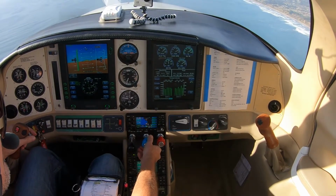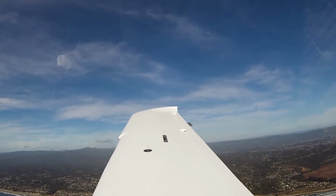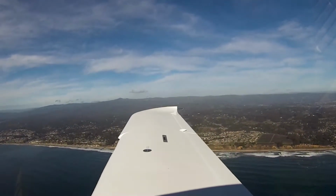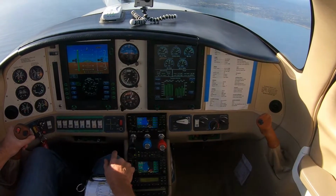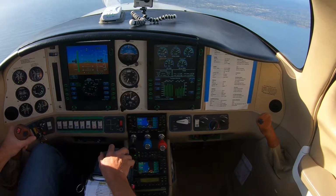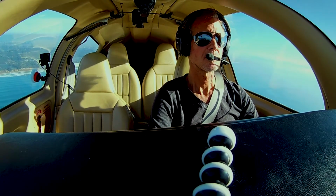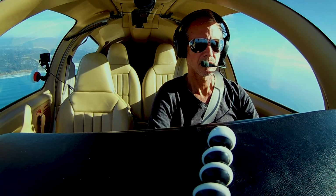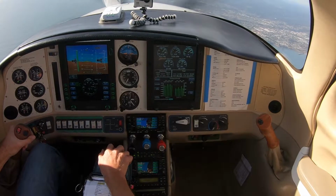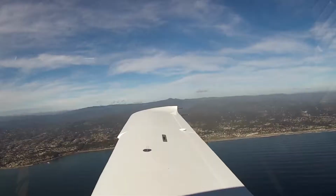Watsonville traffic, Tiger 286, left crosswind 20 Watsonville. Watsonville traffic, Tiger 286, turning left downwind 20 Watsonville. Watsonville traffic, Diamond 37 November Alpha, taking runway 20, close traffic, Watsonville.